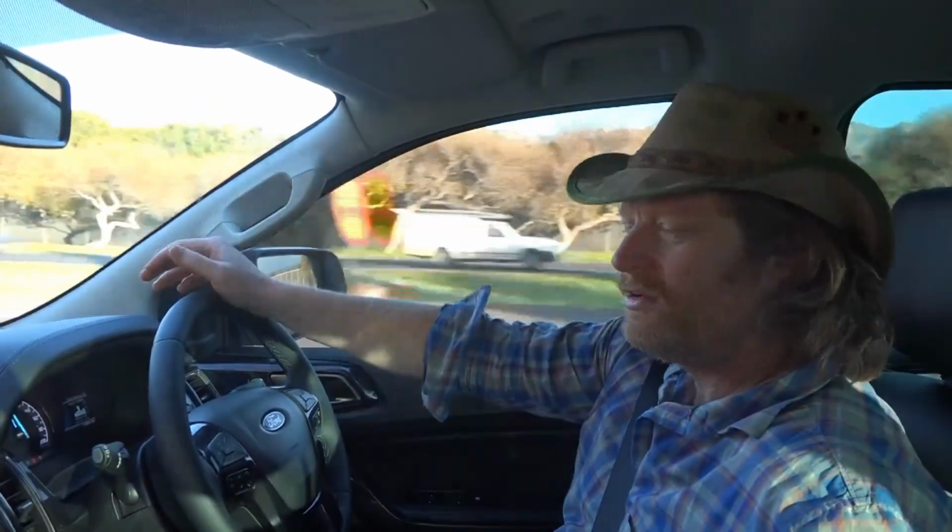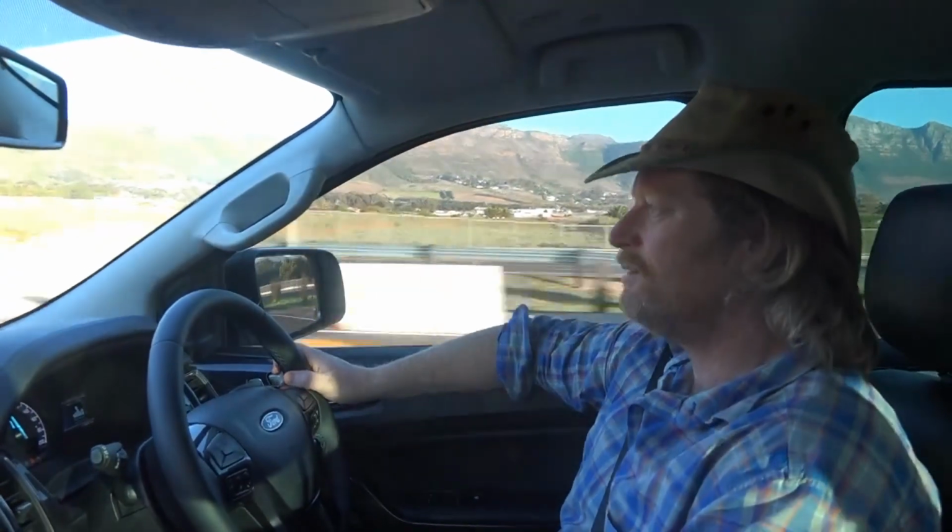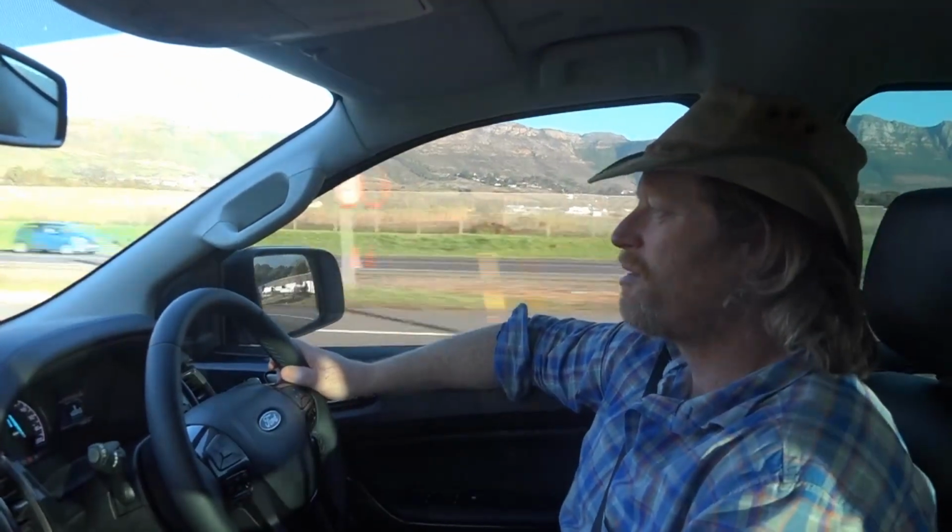Here we are at highway speeds, and there's really not much wind noise in here at all. Not as quiet as a Prado, but for R1 million you expect it to be as quiet as a... I'm not going to go into a rude comment there. As quiet as a nightclub during lockdown, let's say.